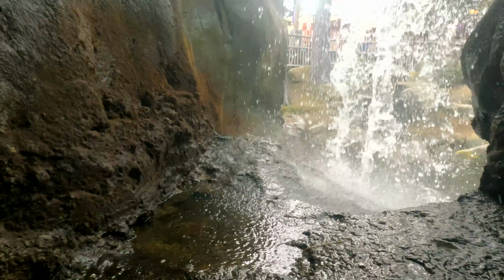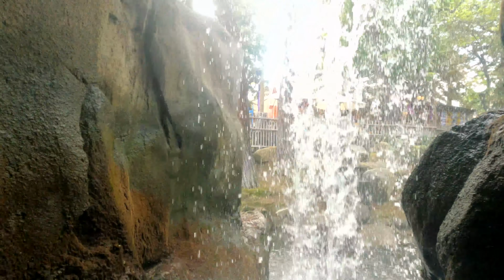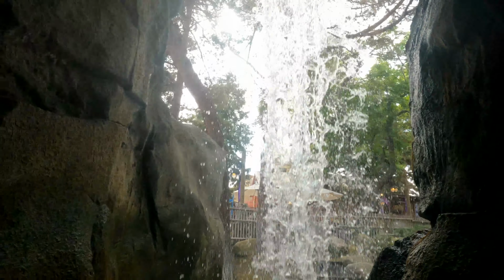Rara, there's more water. Whoa, dude. He says pointing this way, see? He's telling me to go this way. Here we go.